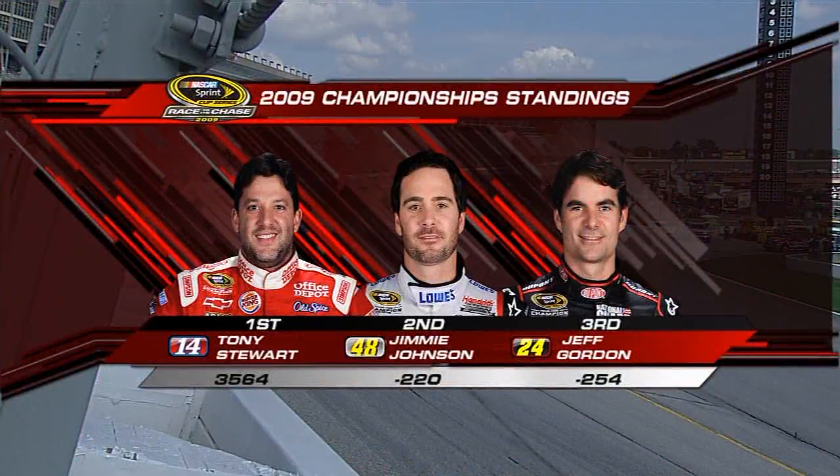Here are the numbers that really matter right now as we head into just 2 races to go before the cutoff for the chase for the Sprint Cup. Tony Stewart, Jimmy Johnson, and Jeff Gordon are mathematically locked in to this year's chase, and between them you're looking at 9 championships up there on the screen. So those are definitely favorites, not only to win this race, but also to win the championship as well.